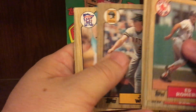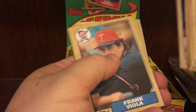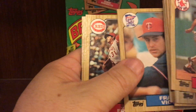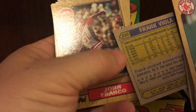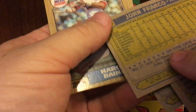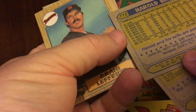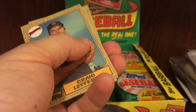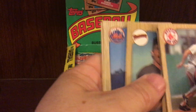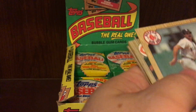Okay, Dave Lopes. We got some more sticky cards. There's a Bob Horner, former Brave. Frank Viola. It's a very nice card. With the Minnesota Twins. John Franco. That is a fourth-year John Franco. Harold Baines. Just made the Hall of Fame, I believe. So we'll keep that to the side. Greg Lefferts. Alan Davis, Kevin Gross, Doug Sisk.